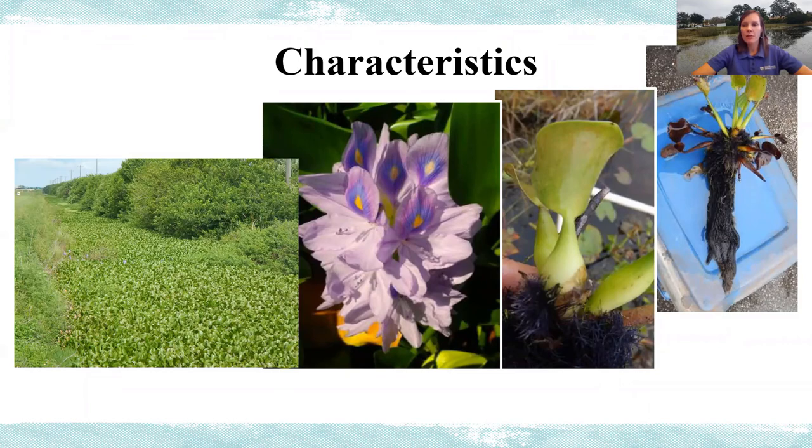They have a showy purple flower, which is produced almost all year round in South Florida, but mostly during spring and summer in other parts of the state. They produce dense water mats. And again, Dr. Geddes has some really great stories about this plant and how much trouble they can cause for infrastructure.